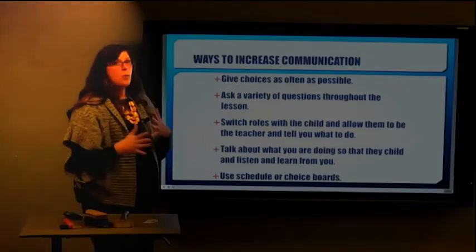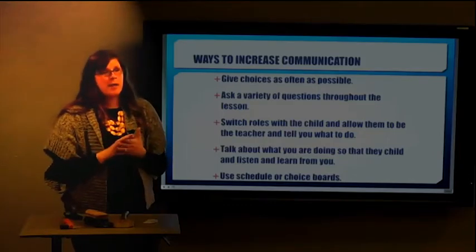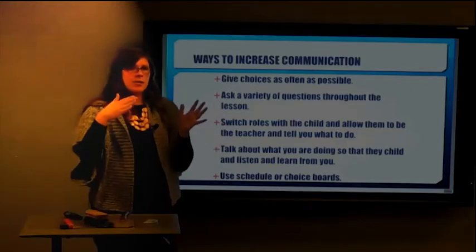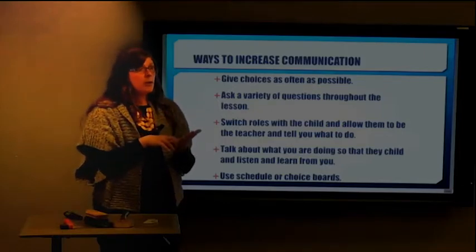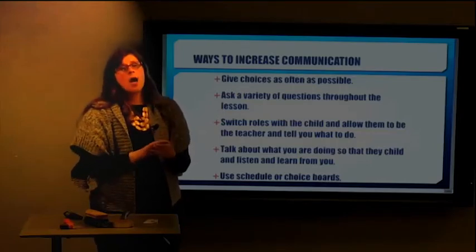Use of schedule boards or choice boards is a really important thing that you can use, as far as if you have a kid that has a little bit of trouble transitioning from one activity to another. So if you have a student that really enjoys the grooming process, or really enjoys the riding and doesn't want to get off the horse.